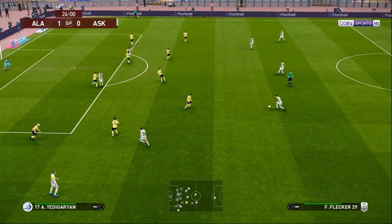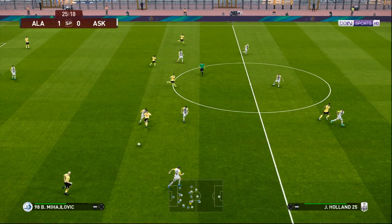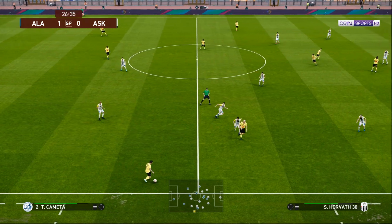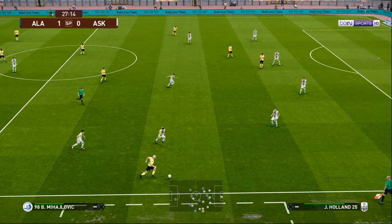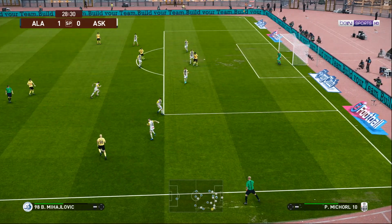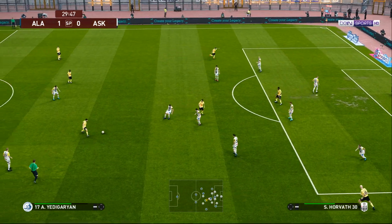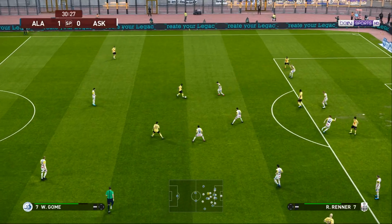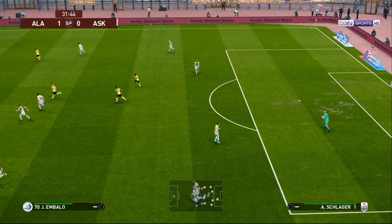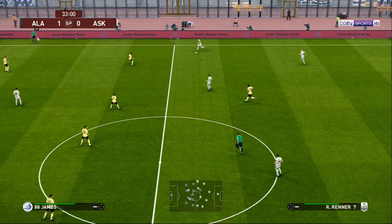Out to the left it goes. Battles to win it back. And here's the chance to counter. That's a terrific surge down the right. Oh, nice touch. Oh, shooting chance! Oh, fine stop from the keeper. Well, you can't ask for much more than that. A difficult moment he simply had to deal with.